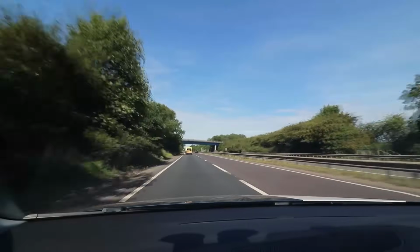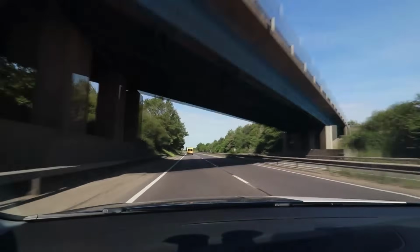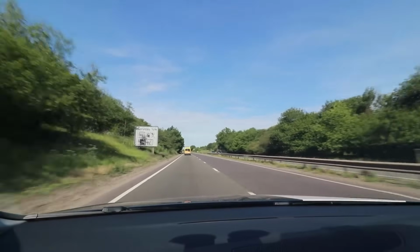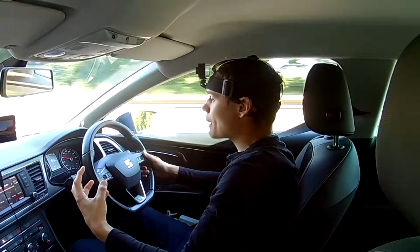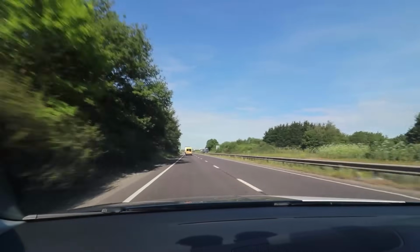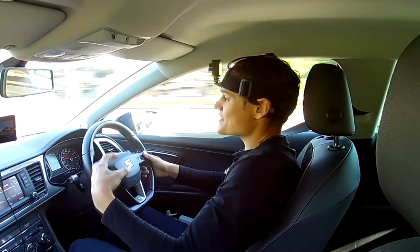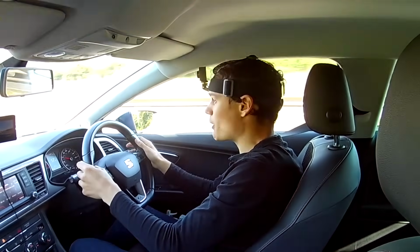I'm going to try and keep my distance now from the vehicles in front until I want to overtake. I want to maintain at least a 2-second gap in the dry and a 4-second gap in the wet. And the reason why it's a time gap instead of a distance gap is because the faster you go, the bigger the gap you need. So of course you would cover a lot more ground in 2 seconds at 60 miles an hour than you would in 2 seconds at 30 miles an hour.